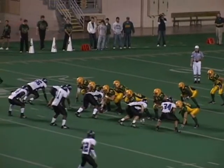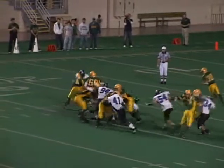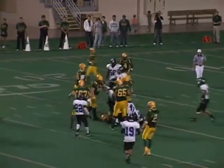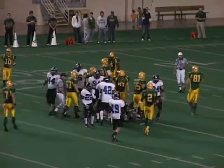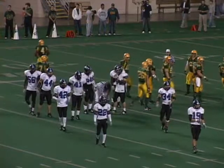Nichols and Elmore are the receivers. They'll give it to Van Effen again. And this time he's stopped for no gain. It's good that they come out and run the ball now, though. They should have done that the first half.